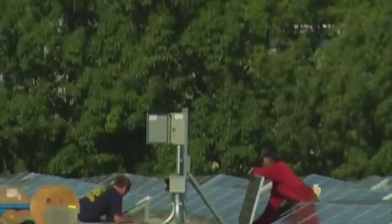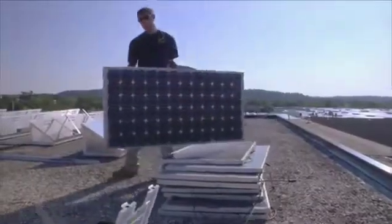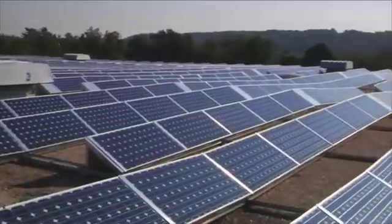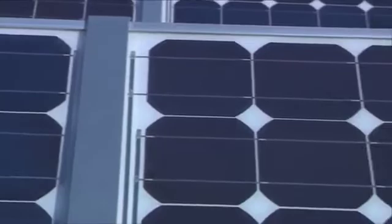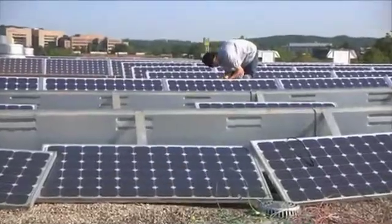The perception is solar is extremely expensive, and it's nice, but it's not really practical in a business. The state of Maryland passed an incentive program that requires a certain percentage of energy in the electric grid to be provided from solar. One of the big things that McCormick had to wrap their arms around was the term. The contract we signed to buy the power was a 20-year contract. In the business world, that's an extremely long contract. It's one of the longest contracts McCormick has for anything.